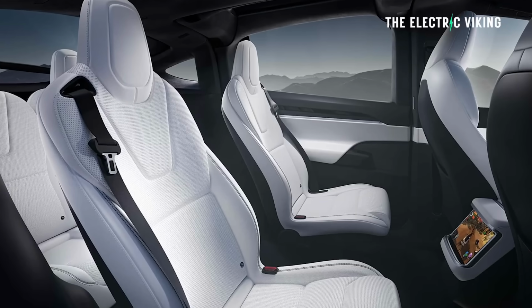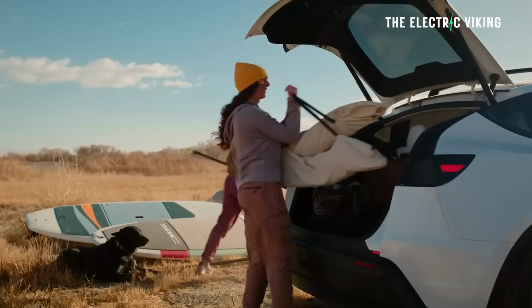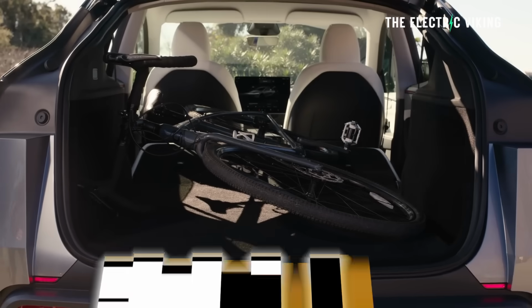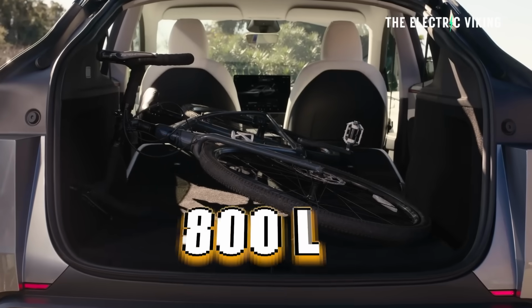Well, it's going to be an interesting segment, isn't it? There's not a whole lot of 7-seat electric SUVs. This is going to have a fair bit of space. Even though it's going to have 7 seats, I think there's going to be a 6-seat option as well. It's still going to have a decent amount of boot space because Tesla's Model Y has a massive boot. I think it's more than 800 liters of boot space.